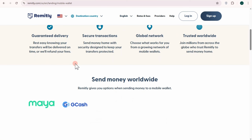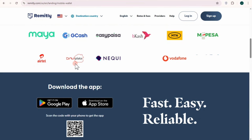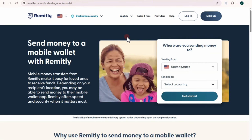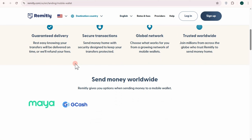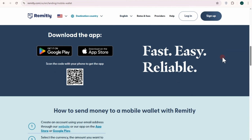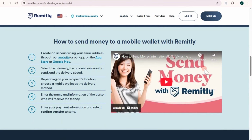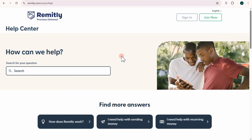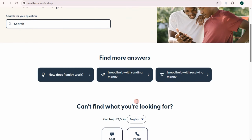For user experience, Remitly also has a mobile application that you can download on your phone. Remitly's app is user-friendly, allowing for easy tracking and management of transfers. For customer support, in case you encounter some problems, it offers 24/7 customer service in both English and Spanish via phone and, of course, live chat.